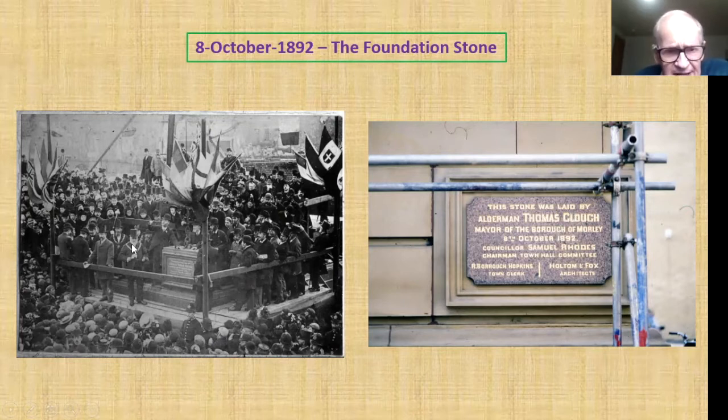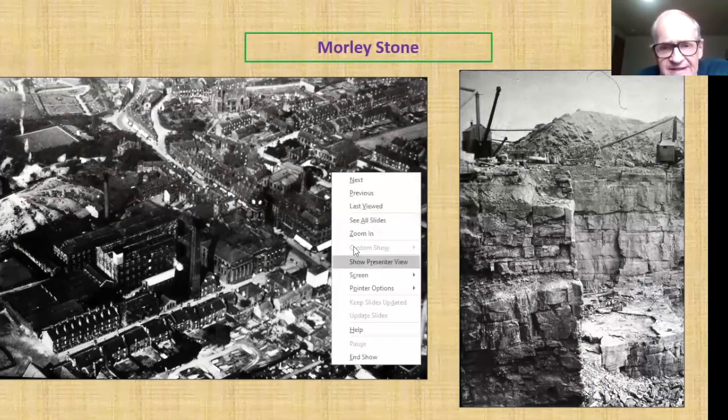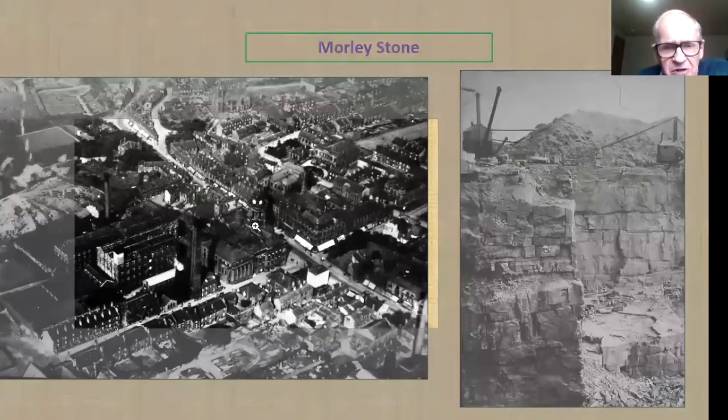And you can see here is the mayor with the block. In fact, it's probably quite appropriate that Thomas Clough, the mayor, was himself a quarry owner. And so, if I can show you, the town hall itself was made out of Morley stone. Let me show you about this.